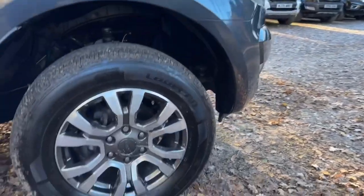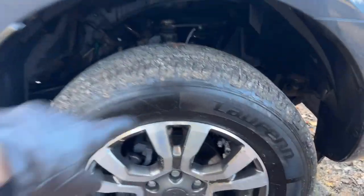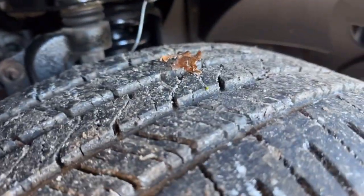There is a tiny little dent just there. It's hardly showing up, to be honest with you. Driver's side front wheel and tyre, wheels in good condition. It's a matching tyre, so it's a full set of these tyres all round. They all look basically brand new. And under the arch, as you can see, is nice and clean and tidy.